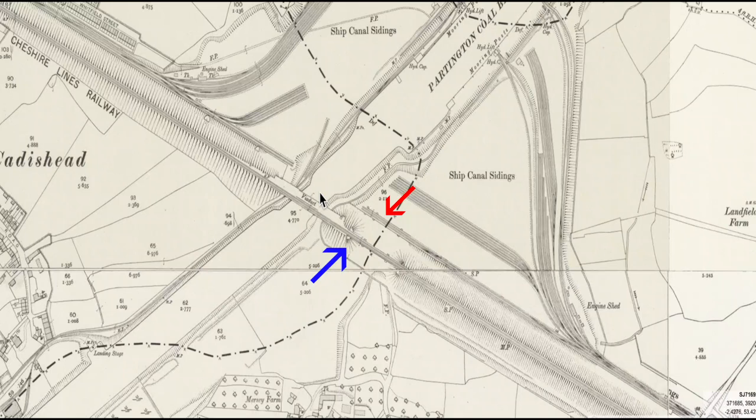Fantastic to find. And there's old arches underneath here. Let's go and take a look at the old arches that used to be. I'll just go around this corner here now. So this is what we're looking at.